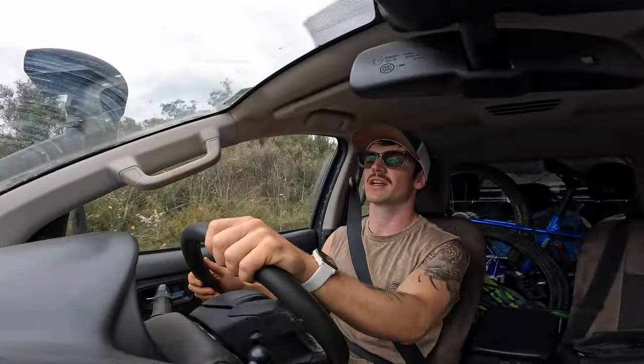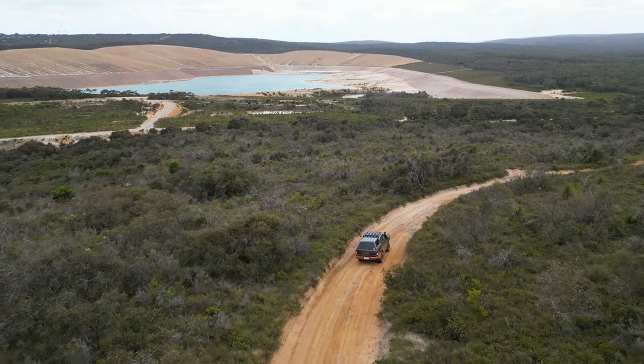Unfortunately, all the really cool tracks are actually closed, so that sucks, but keep looking. This is Peregrine Track, and not gonna lie, it's a pretty awesome drive.